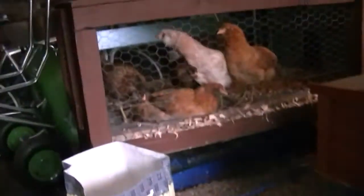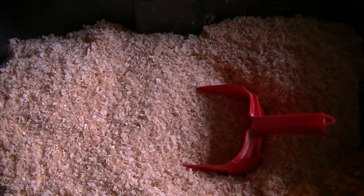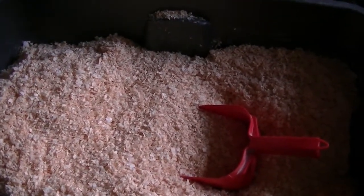I've washed out the tote where the chicks were. There they are now. And I've put the chickens' shavings in, which I think I might have inhaled some. Sorry about that. I had sneezes. You didn't need to hear them.